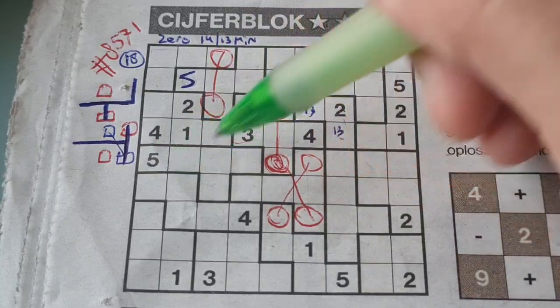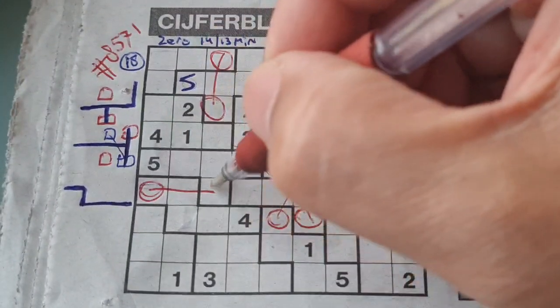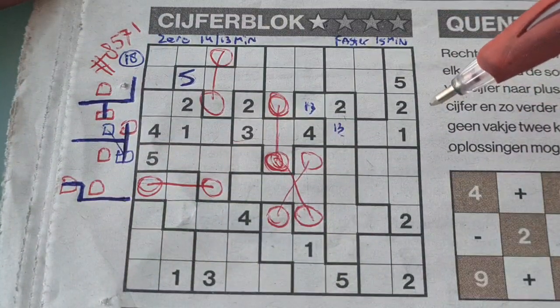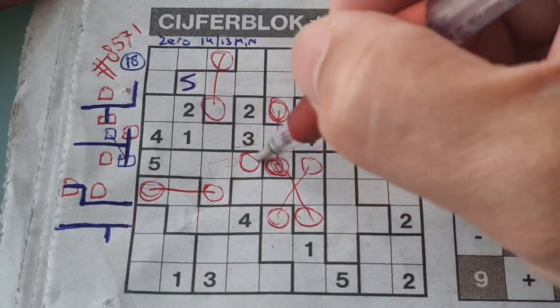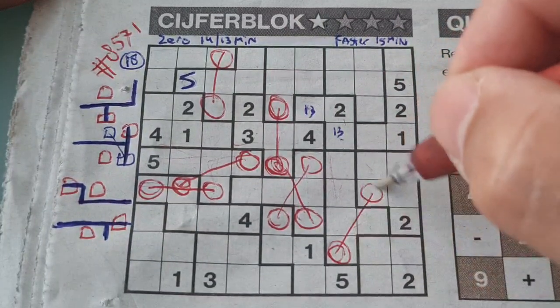How about this shape then? When you see this kind of shape, remember that this box has the same number as that box. Do we have more of these kind of shapes? No. Then the following shape. How about this shape then? Let me draw this shape here. When you see this kind of shape, remember that this box has the same number as that box. Do we have more of these? Yeah, this one, rotated. This box has the same number as that box.